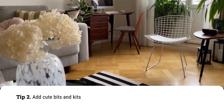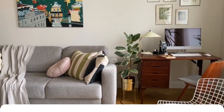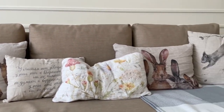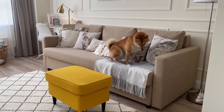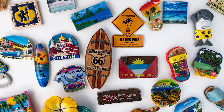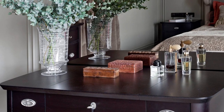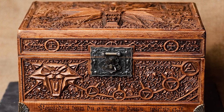Tip 2. Add cute bits and kits. A cozy interior reflects the owner's habits and character. Sometimes it's enough to add things that mean something to you to transform the space. Don't worry if they don't match the overall design. Here are a few simple examples. Don't rush to remove stupid magnets you brought from vacation from the fridge. They won't ruin the overall kitchen style, but will remind you about the sunny days. Put an old granny's figurine or a carved casket to the fore. This stuff often creates that very coziness.